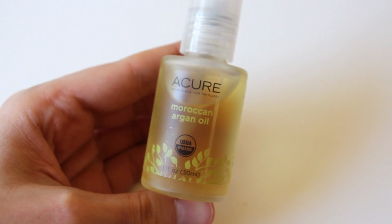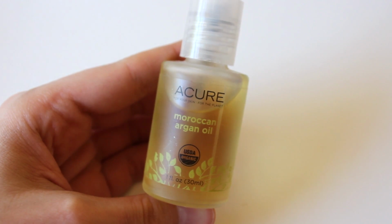So this first one is the Acura Moroccan Argan Oil. I did get this recently. I haven't used it that much. I did try it on my face one or two times. I think just the pure argan oil on its own might be a little bit too heavy for my face, so I'm going to try to find other uses for this, maybe in my hair or on other parts of my body.